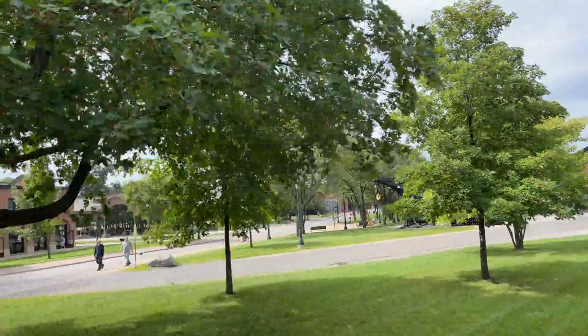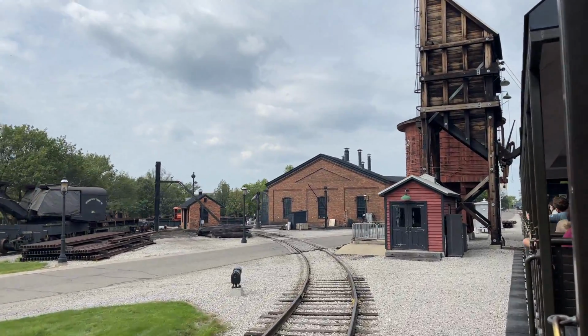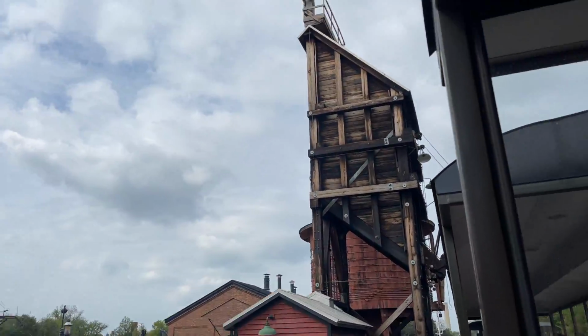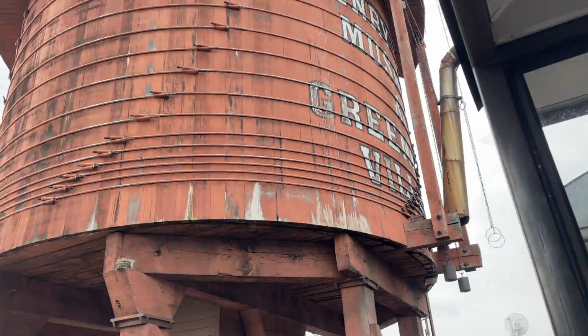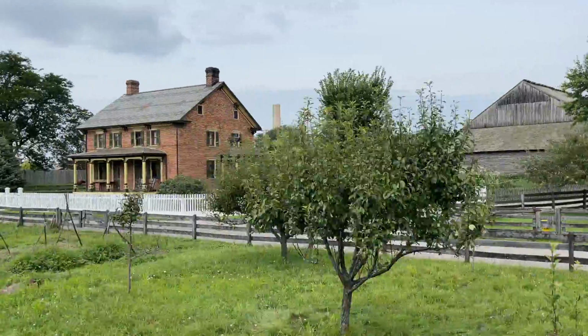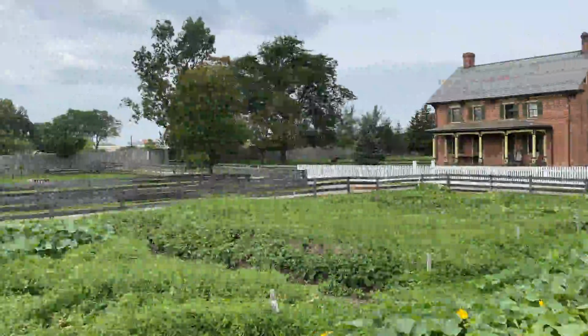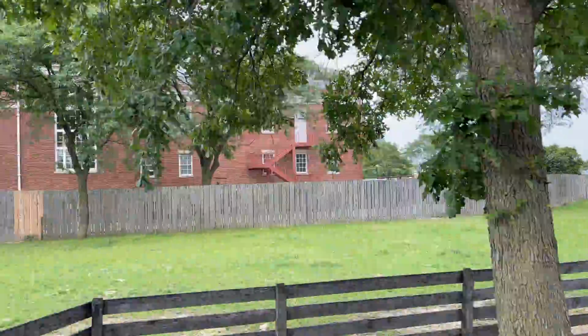A replica of Thomas Edison's Menlo Park Laboratory complex from New Jersey. The Edison homestead, which is the birthplace of Thomas Edison's father, from Vienna, Ontario, as well as Henry Ford's birthplace, which was moved from the city of Detroit in 1944, and it was furnished exactly as it was during his mother's time.